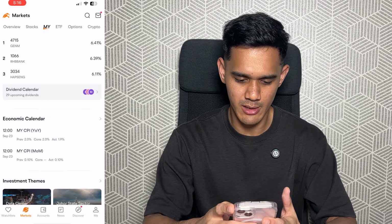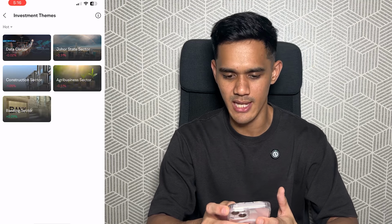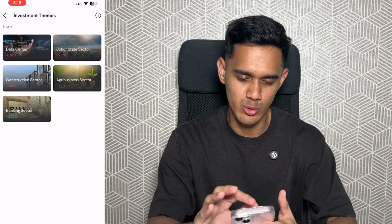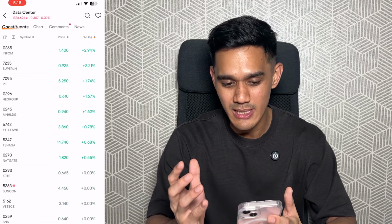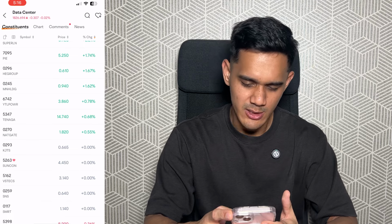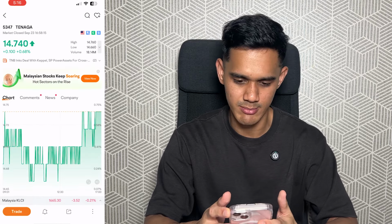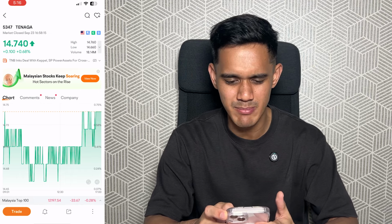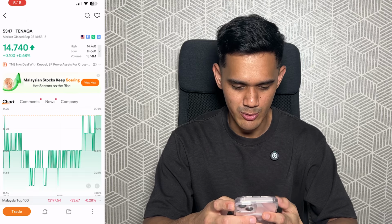If you scroll down and down and down, you can see investment themes here. So you can see banking sector, construction, agribusiness, Johor state sector, and data centers as well. So let's say we want to do data center. I click into that. These are all the stocks that could possibly benefit from data center growth. So let's say I want to invest in Tenaga. I'm a bit upset that I sold it below 10 ringgit. Now I want to buy it back. And look at this moomoo banner here. It's saying Malaysian stocks keep soaring. Makes me feel even worse. But yeah, so Tenaga is right here.